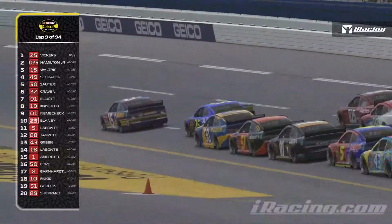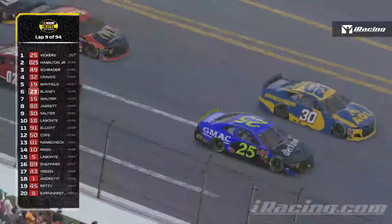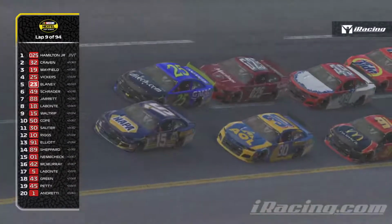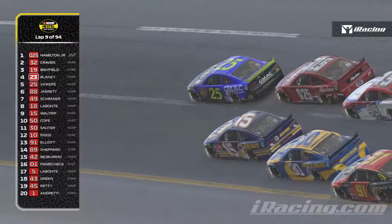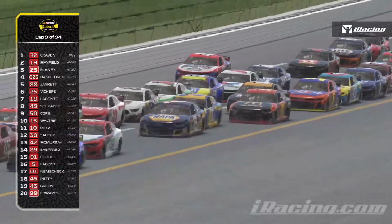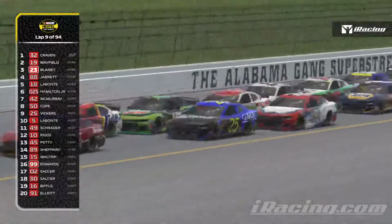Brian Vickers to the bottom. Moves back up though. I hope for his sake there's a little bit of momentum coming from the top, and there is. Wow. What does the 025 car do? Apparently he's just going to push Vickers past Waltrip. Whoa. That looked dicey. Three wide. Almost. The 32 is now second in line.